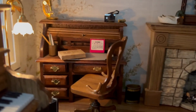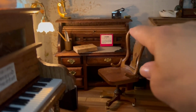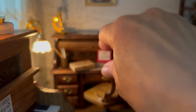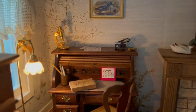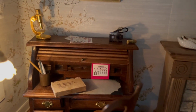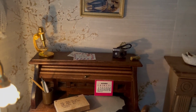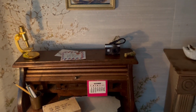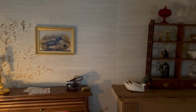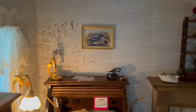I love this little desk right here. This little rolly chair. And the things on top of the desk, there's a calendar and a package to be mailed and some letters, pencils in a jar, and there's a microscope up there and a camera with a roll of film. And there's a picture of a duck on the wall. I think there's a theme here with the ducks. Maybe he was a hunter, the guy that lives in this house.